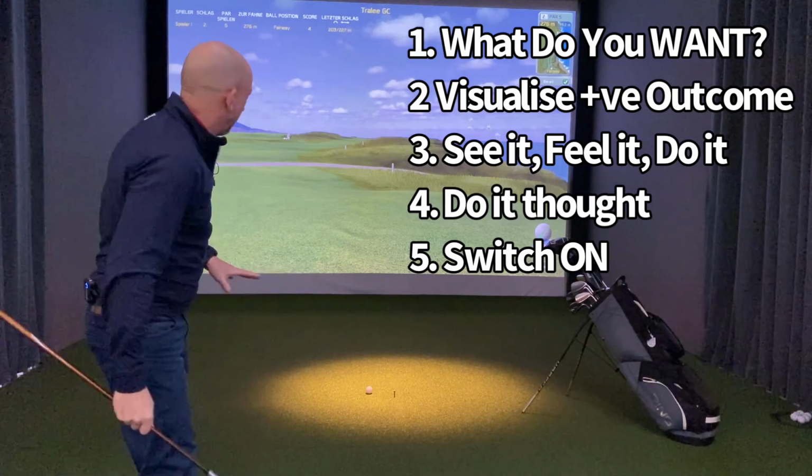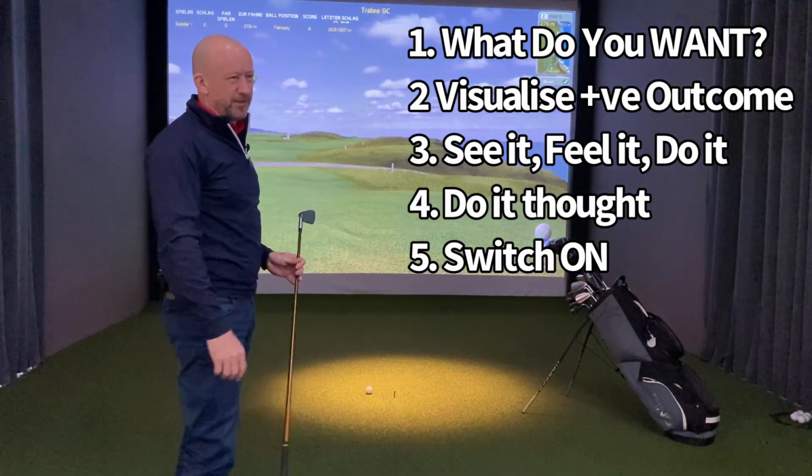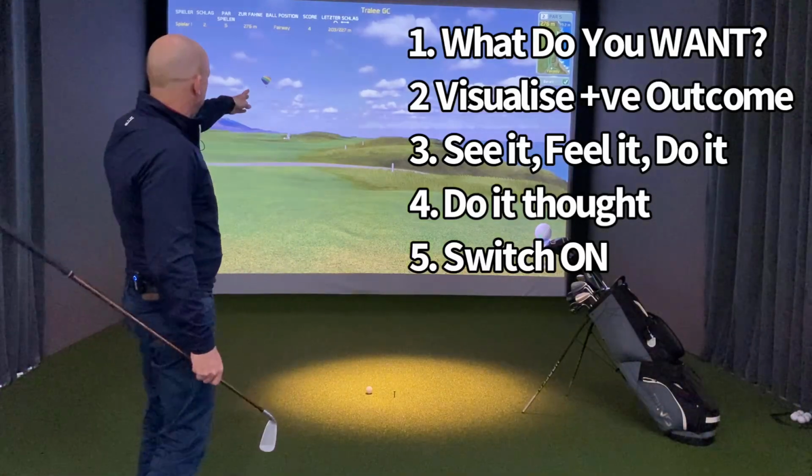So what do I want? I've got to get some statistics first. It's 276 meters still to the green. 58 years old, I ain't getting there. So we're just going to lay up the left-hand side.